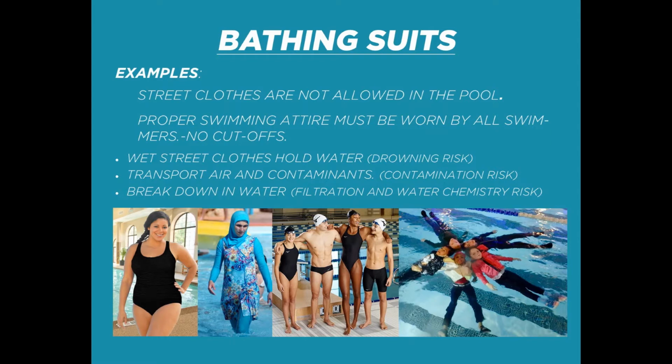There is a true drowning risk. Street clothes hold a lot of water and get super heavy and can cause even a good swimmer to struggle to swim. There is a contamination risk. Non-swimsuit fibers can trap and transport contaminants that even the chlorine can't kill. Street clothes are hard on the pool filtration system and make water chemical balance hard to maintain. This is because those same fibers break down in the pool water. Proper swimming wear is water-wicking fabric that has a liner to trap contaminants. It is important to note that the appropriate swimwear can look different for different groups of people and for different activities.